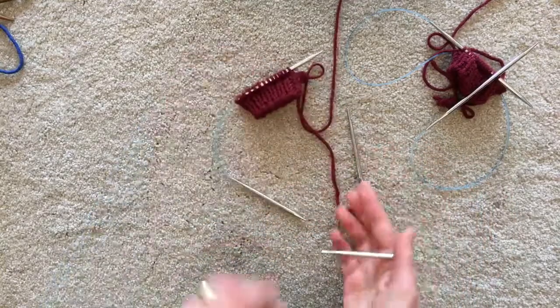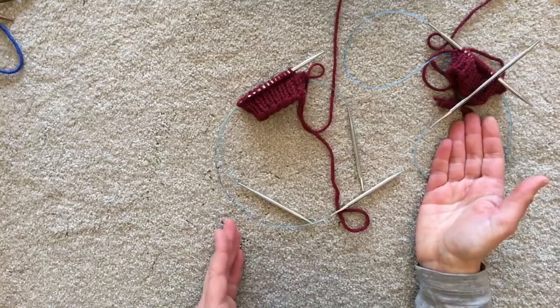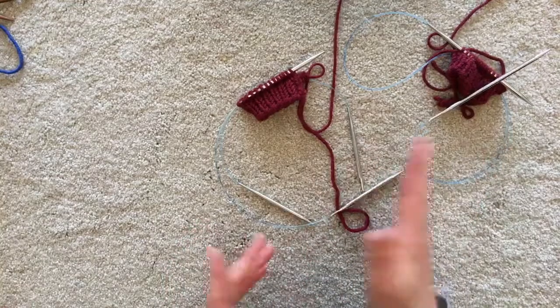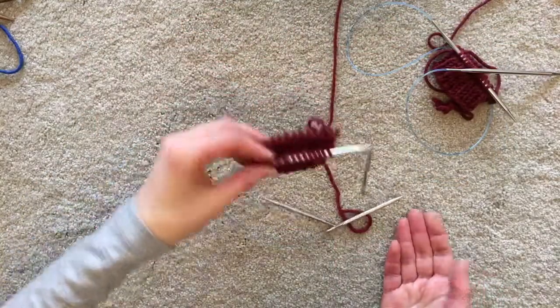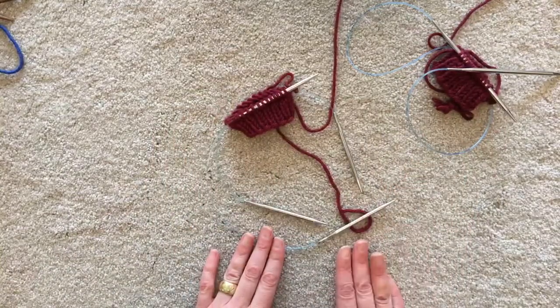The point about these methods, two circulars or magic loop, is that it's purely personal preference. Find a method that you like and use that one for these things. The process is the same. If you're making a sock, a mitten cuff, the top of a hat, or a sleeve cuff, it's exactly the same process. These are just about how the stitches are arranged on your needles.